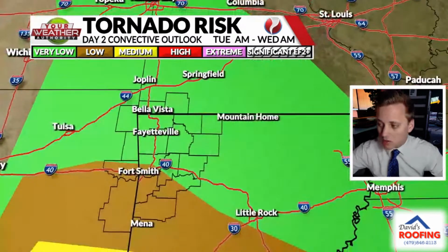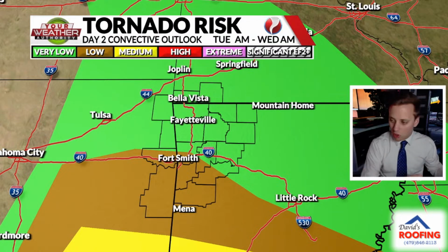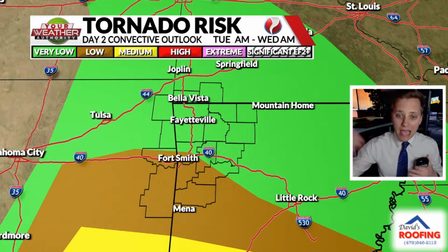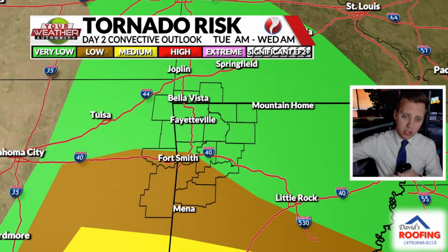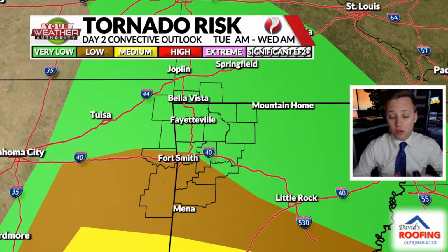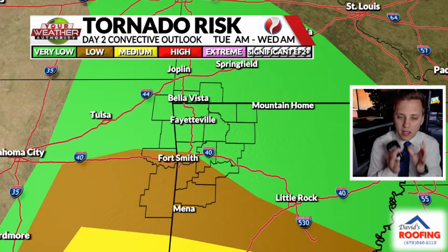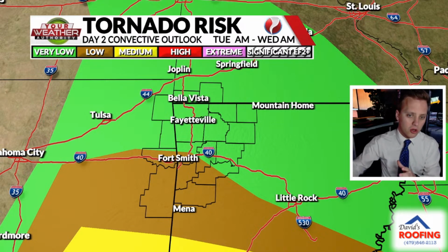But for northwest Arkansas, we're kind of in between the greatest risk for QLCS potential, which is over southeast Oklahoma, and the cold core setup, which is up in Missouri. So we're kind of in between those, which is fantastic news. And I think it makes sense, it just makes sense with that narrow corridor of instability trying to work its way into the area. We'll show you that in just a minute.